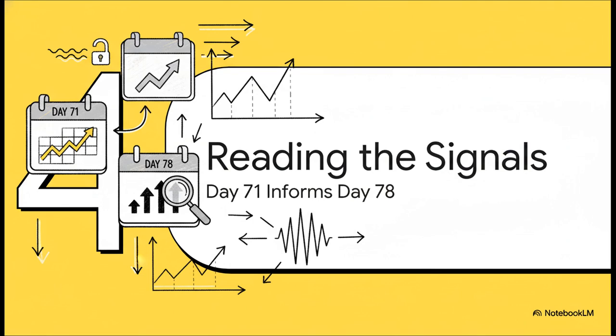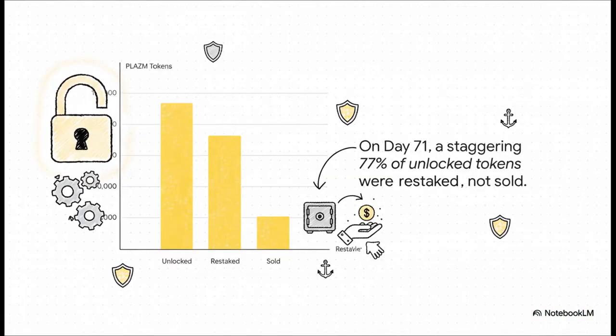Now, this is where it gets really predictive. We don't actually have to guess how holders might behave on day 78. We have fresh, real-world data from the unlock that happened just yesterday on day 71 that gives us a really powerful signal. So on day 71, about 94,000 tokens were unlocked. But look at what actually happened. Only about 21,000 of those tokens were sold. The rest, a staggering 77%, were immediately restaked by their owners. That kind of behavior, it speaks volumes.